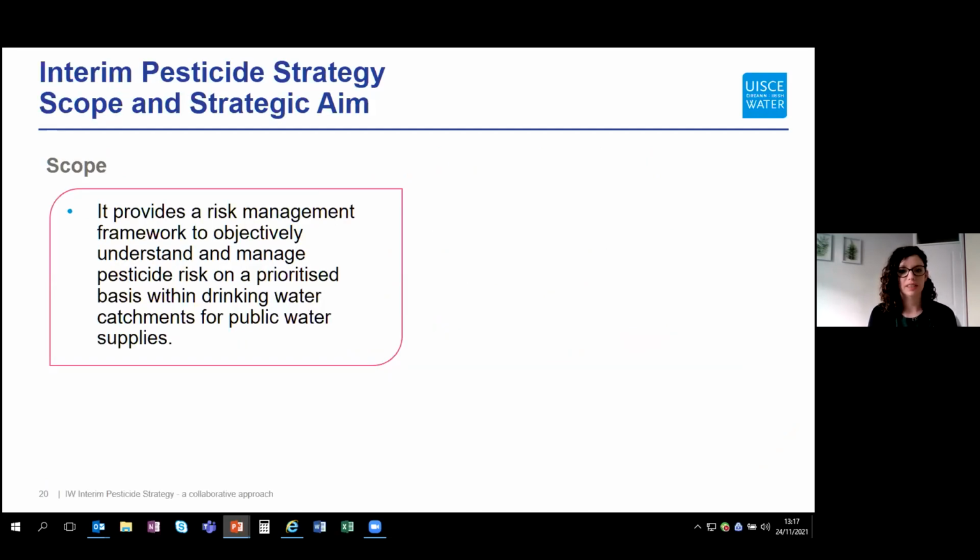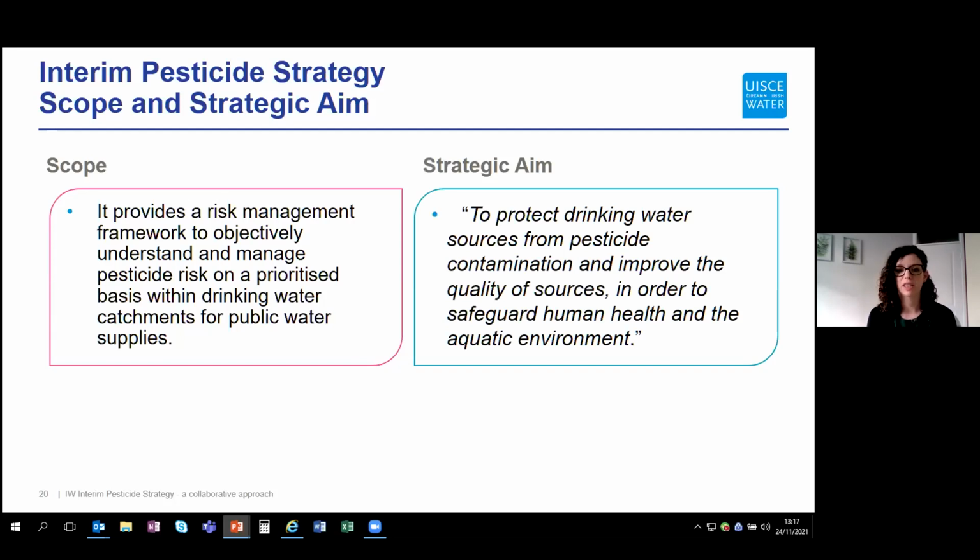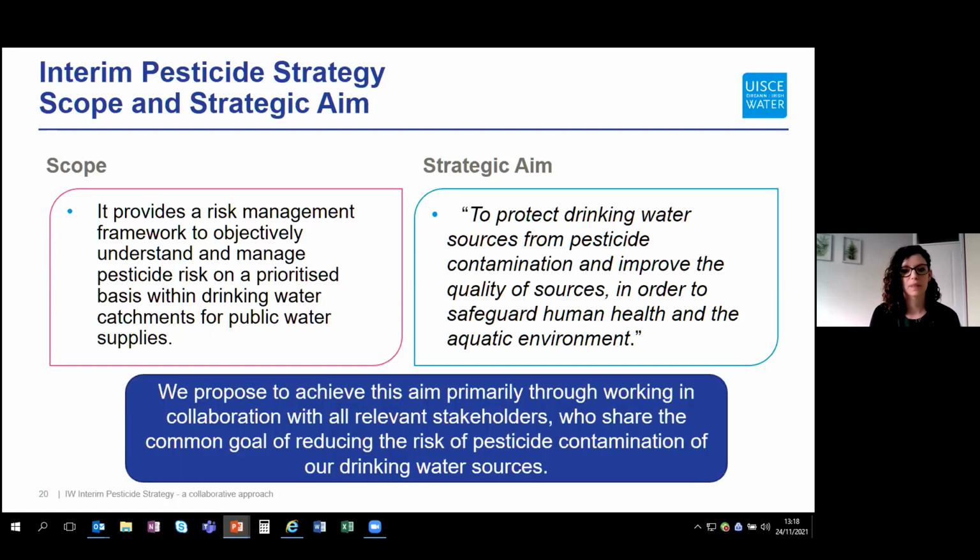The scope of the strategy is to provide a risk management framework to objectively understand and manage pesticide risk on a prioritised basis within drinking water catchments for public water supplies. The overarching aim is to protect drinking water sources from pesticide contamination and improve the quality of sources in order to safeguard human health and the aquatic environment. We propose to achieve the same primarily through working in collaboration with all the relevant stakeholders who share the common goal of reducing the risk of pesticide contamination of our drinking water sources.